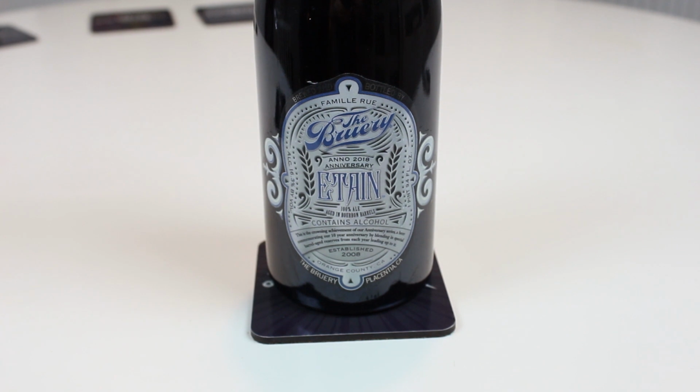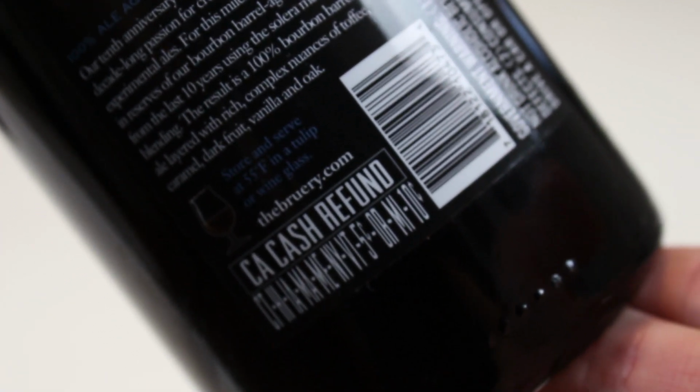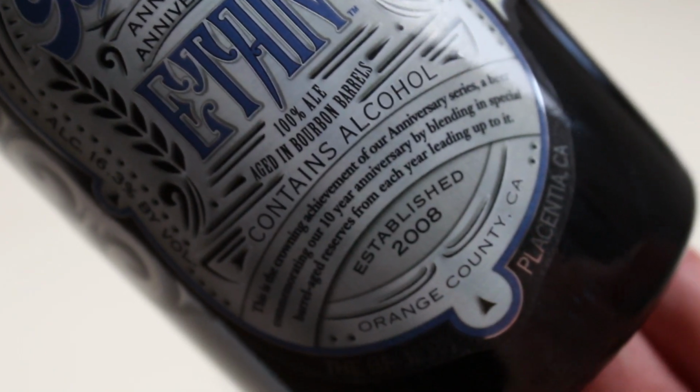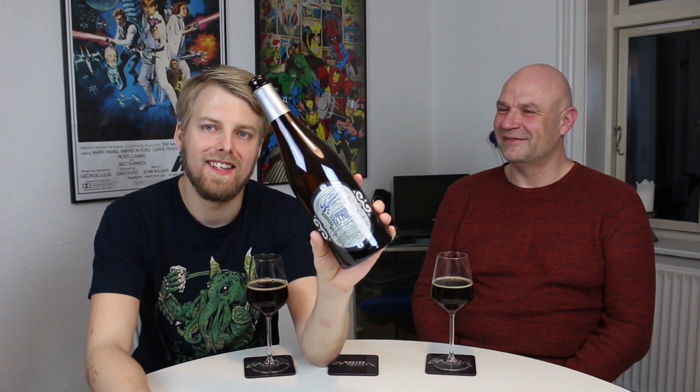We're checking out another brewery old ale, and this is Anniversary Old Ale from Etain, their old ale release from 2018. I've been out of getting their releases since. Before this, I got every single vintage, and I've reviewed almost every single vintage except the first few.